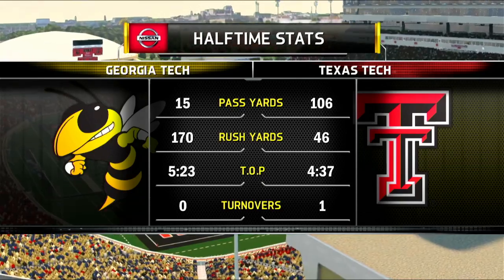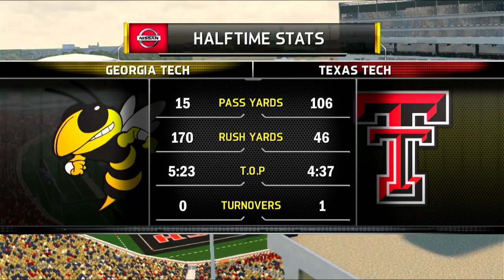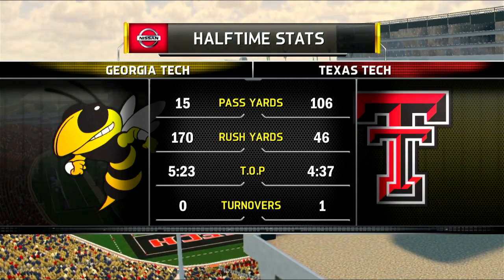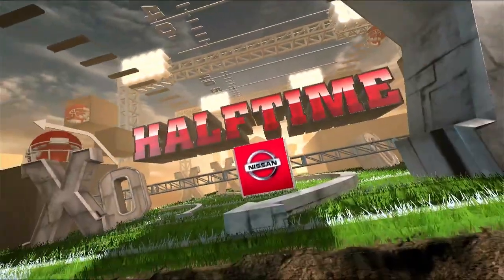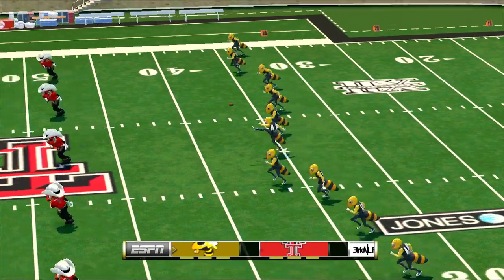Just about set to start the second half. What are you looking for? I'm looking to see which team has that decided schematical advantage. And if they can find it, they'll blow holes three or four axe handles wide. Brad and Kirk will be there to call the second half. And we welcome you back to the action here. Just about set for the second half.